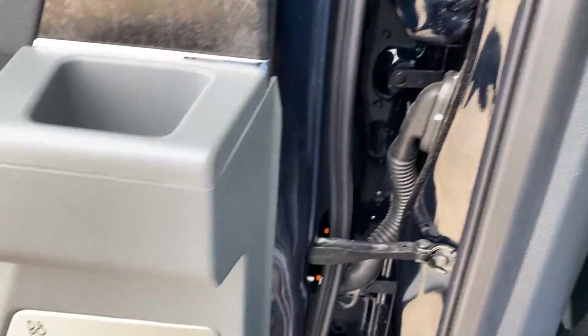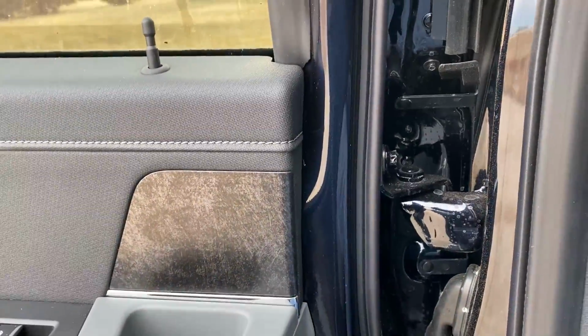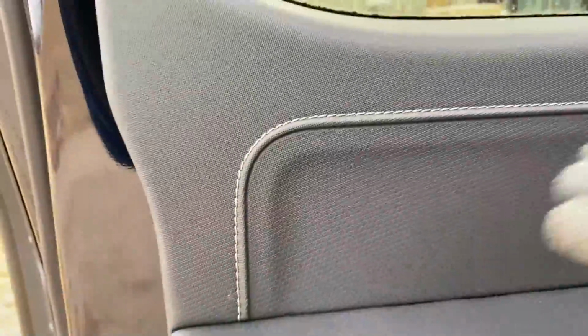I do have the B&O sound system in mine, and I have this kind of a marble look as far as styling. But this is definitely not leather, definitely a cloth.